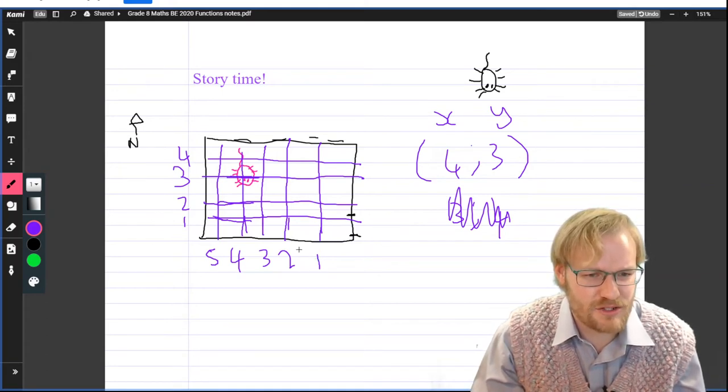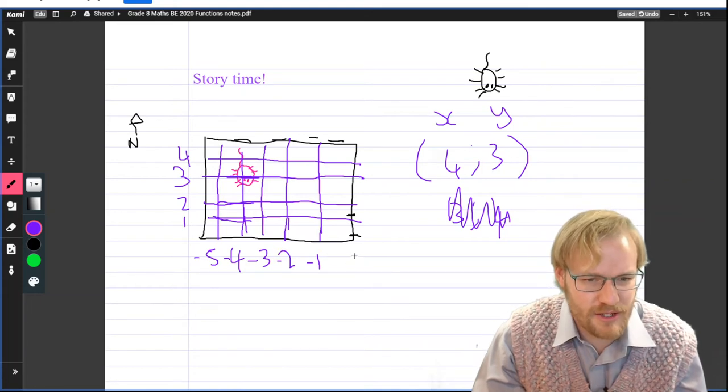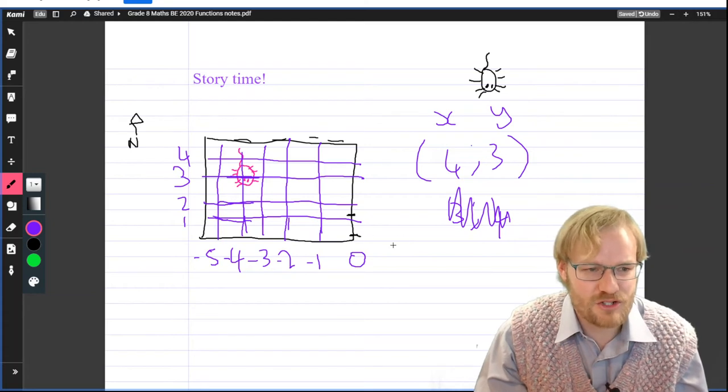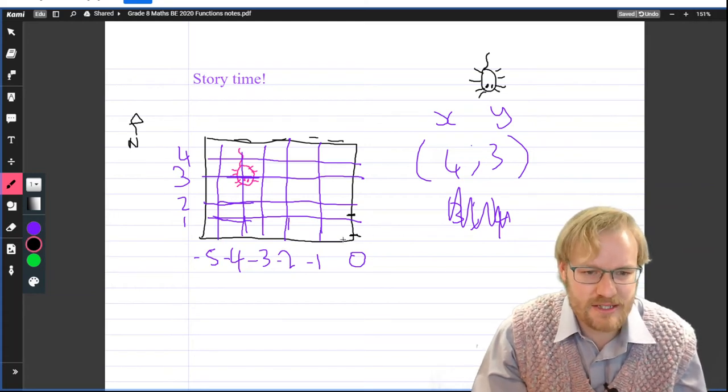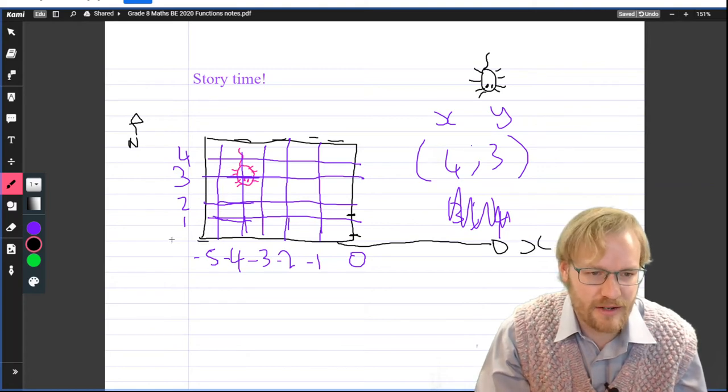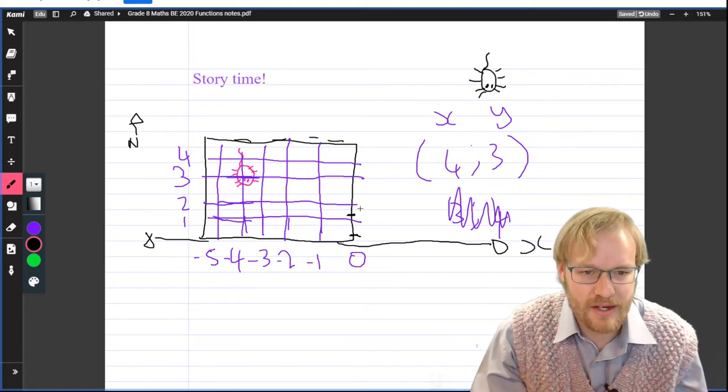So I wouldn't talk about this as 1, 2, 3, 4, 5. But I'd say that's negative 1, negative 2, negative 3, negative 4, negative 5. This part here is 0. And actually, I could describe what the passage looks like outside, because I could just extend this and say, let's keep going along this being our x-axis. And let's make this one, we said, up and down our y-axis.